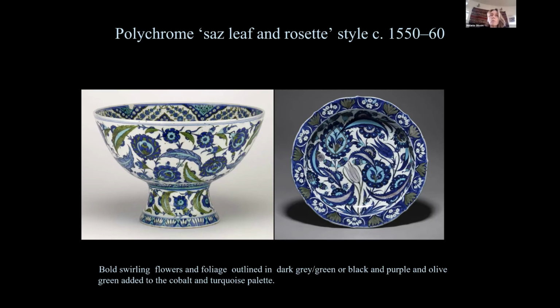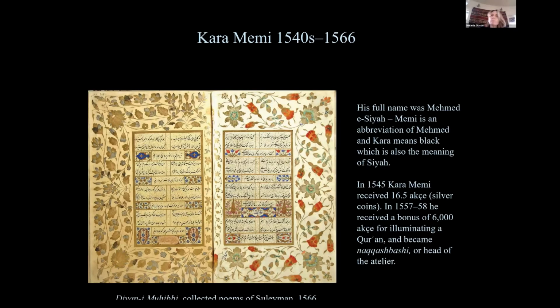Karamemi, who I mentioned earlier, was the pupil of Shakulu, and his full name was actually Mehmed al-Siyah, but this is an abbreviation. Memi is an abbreviation of Mehmet, and Kara means black, which is also what Siyah means. So that's how he obviously had the nickname Karamemi. So as I said, he's a pupil of Shakulu.